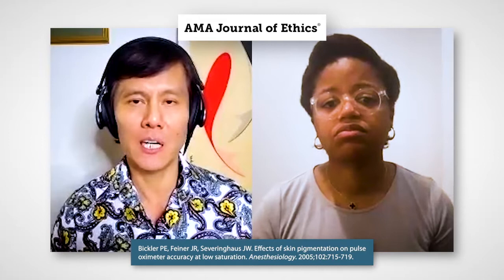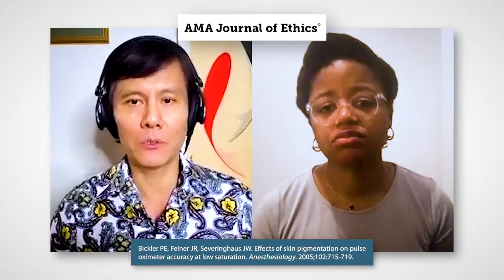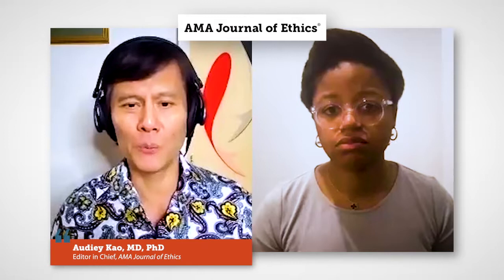Given this and other examples of medical devices and algorithms that encode racial bias, what should dermatologists and the medical profession as a whole be doing to address these problems in advancing health equity?